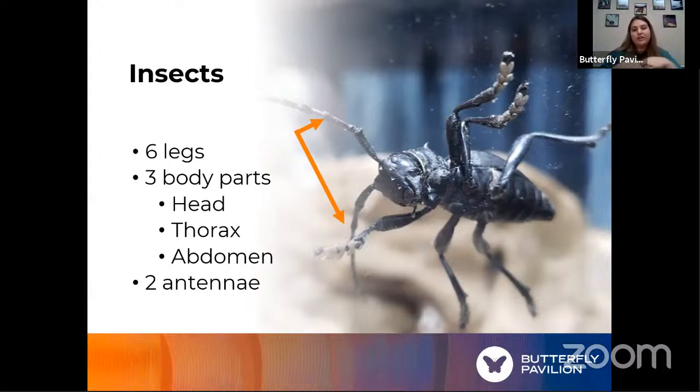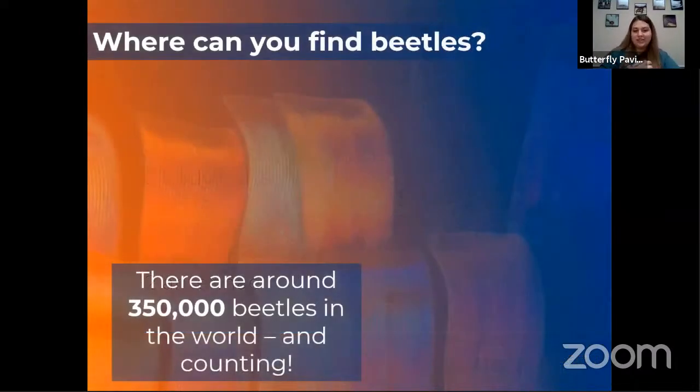If you've joined us before, we talked about insects such as cockroaches, right? But there are lots of different insects in the world. So we're going to be thinking about beetles today. And one thing I really want us to think about with beetles is that there are a lot of different kinds of beetles in the world.